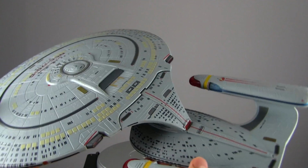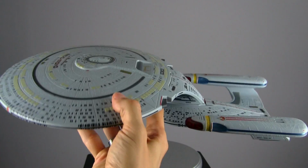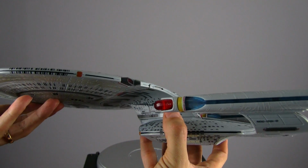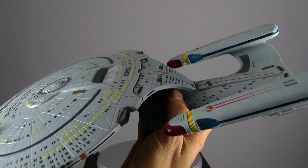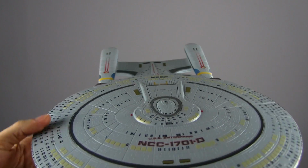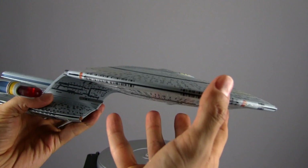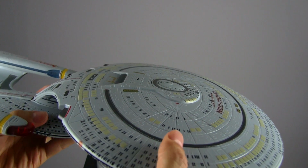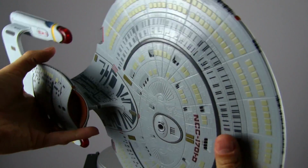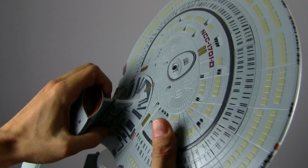So it does come with a stand, but before I attach that, I just wanted to show you the detaching feature of the saucer. So they didn't use this very often in the show. It was in the first episode, and I believe the movie, when they eject from it, when they escape it in Star Trek Generations, and the ship is destroyed. I don't know if they ever used it again during the entire show's run. They might have. I'm not one of those guys who's got Star Trek memorized. But you can actually detach the bottom part from the saucer part.